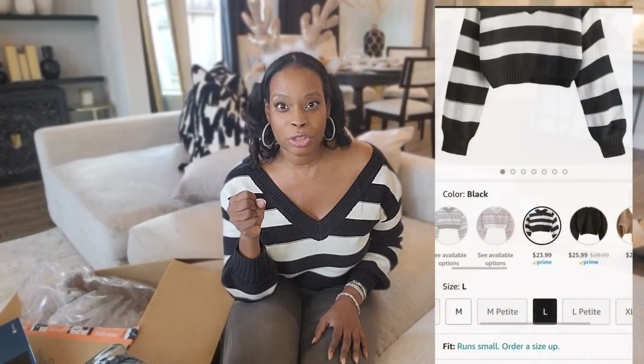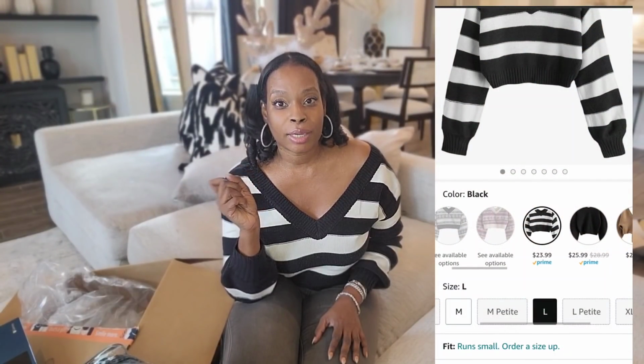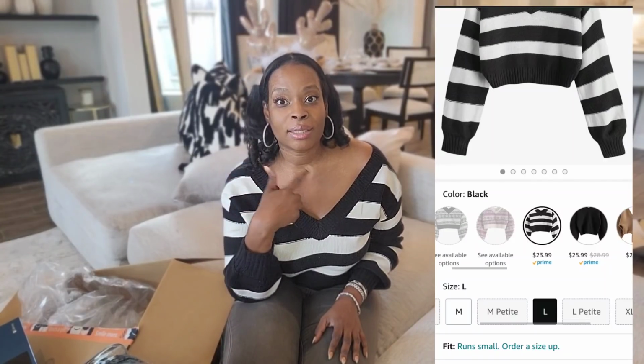Bunch of different colors to choose from, so you should definitely check it out. And also, this was a large. It does say that it runs small.